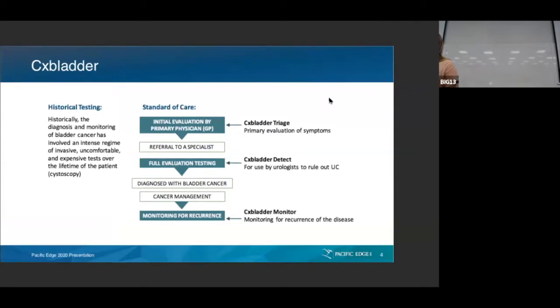Cxbladder is our main product. There are 3 different tests in Cxbladder, and what we work on is producing non-invasive tests for detecting bladder cancer. Usually the gold standard is a cystoscopy, which is quite invasive and can be quite painful, and it's just not really pleasant for testing patients.